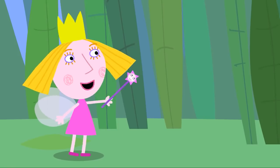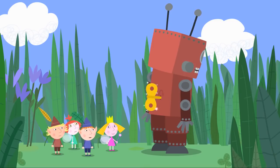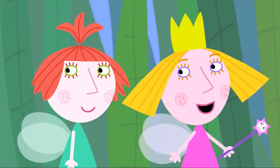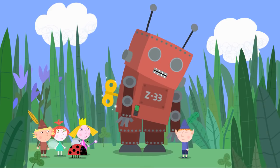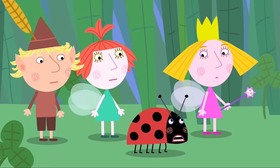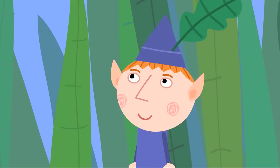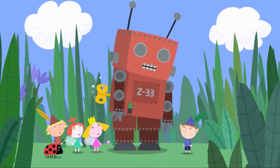I'll magic a key. Oh, Holly, I don't think we should use a magic key. Magic can be dangerous. I'm sure it will be okay. Whatever happens, it'll be fun. All right. Shush, Gaston. OK, let's see what happens. It's working!